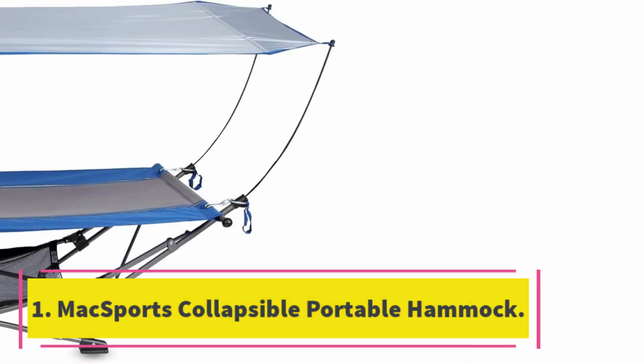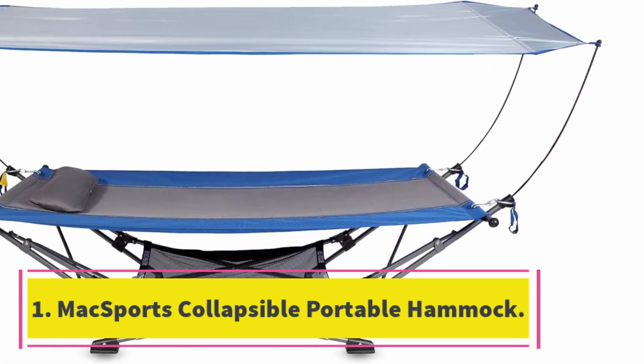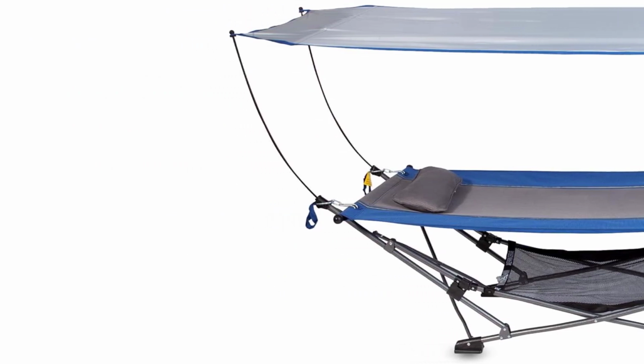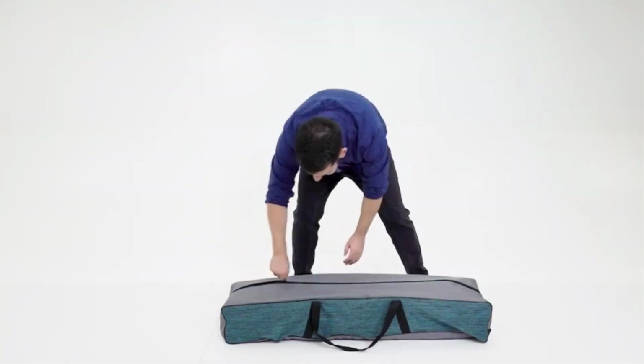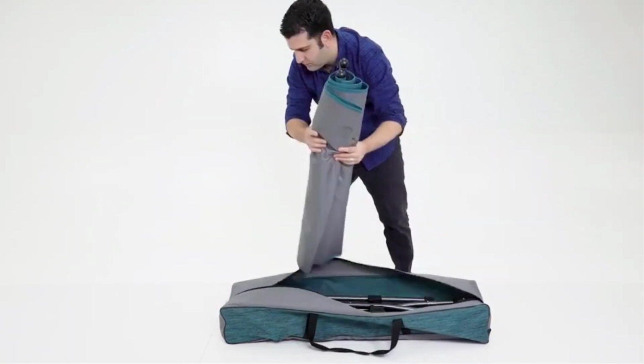Number 1. MacSports Collapsible Portable Hammock. Don't you love falling asleep in a hammock? Yeah, it feels great unless it's sunny and you get burned. The MacSports Collapsible Portable Hammock will allow you carefree lounging. It comes with a removable sunshade to protect you from head to toe.